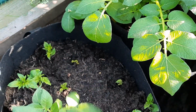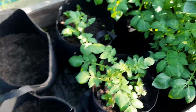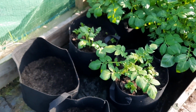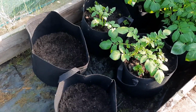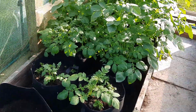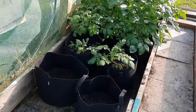sprouts are coming through in these buckets. Loads and loads of them. Really pleased with those. I've got 2 more buckets on standby. I'm tempted to pop those tubers in now this weekend into these buckets to get a bit more succession planting, and then gradually as we go through the year I'll probably add a few more, maybe 2 or 4 more.